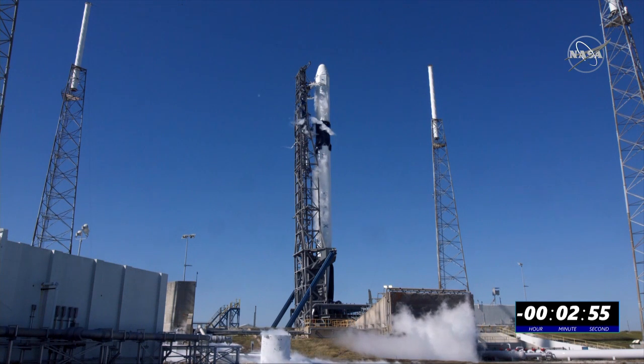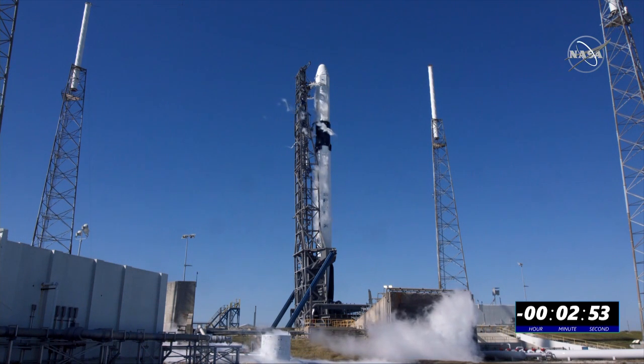Stage one lock load closed out. There's a liquid oxygen closeout call.